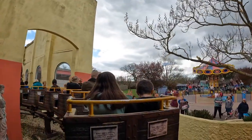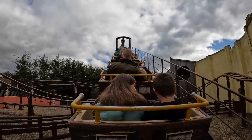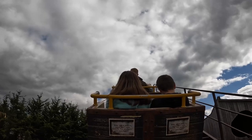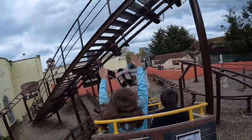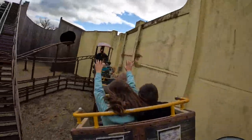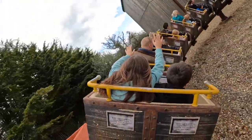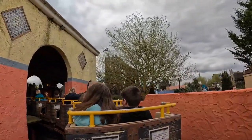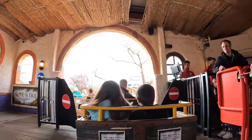And here we are on Maximus then. The staff here at Crealy are fantastic, giving out a number of birthday shouts and having some great fun with all the guys queuing up. Really, really good. Up the booster wheel lift hill then, into the shed. Here we go. Oh, it's a back row ride. Oh, here we go, in a little helix here. Oh, wow. Guy in front's having a meltdown. Okay, jump on two! Like we say, two lap special for this one.